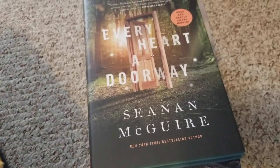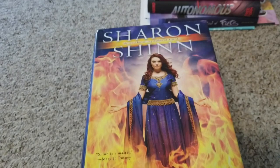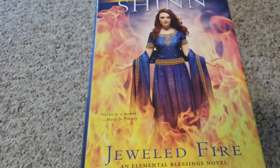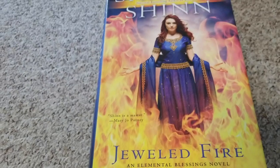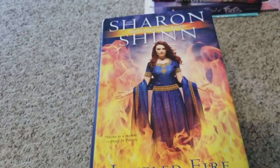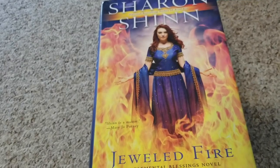And then the last purchased book was Jeweled Fire by Sharon Shinn. I bought a used copy online because this is a series my dad was also buying for me, and we had pre-ordered the paperback, and it never came out, so I finally just picked it up in hardcover. And I have the 4th one in hardcover. I bought it last year from Book Outlet, and I just never picked up the 3rd one, and then I finally found it for a good price and picked it up, so now I have a complete set and can finally read these.